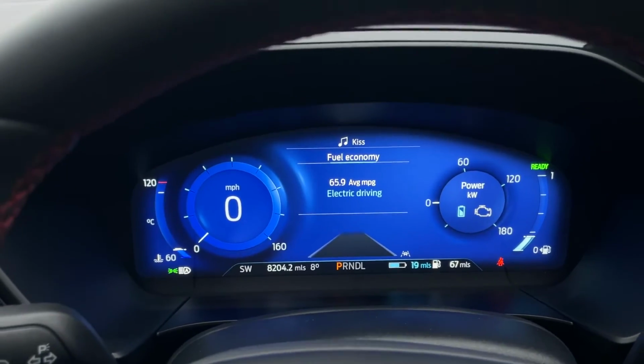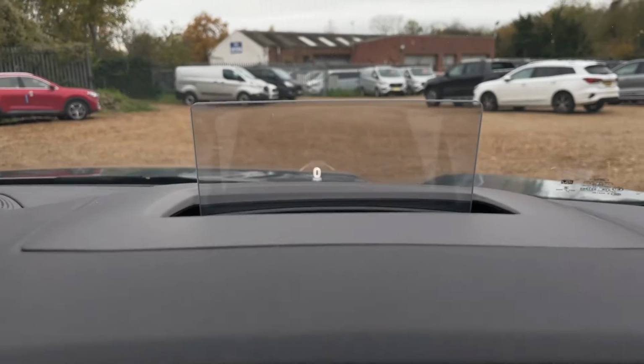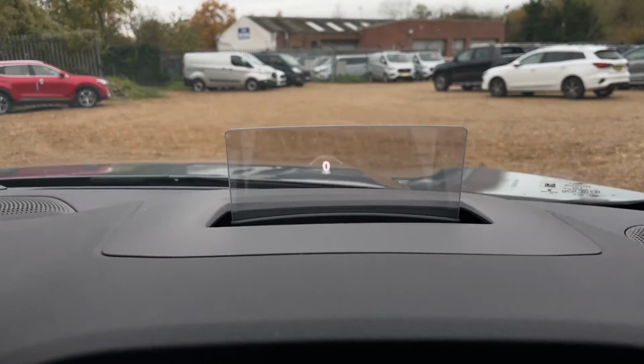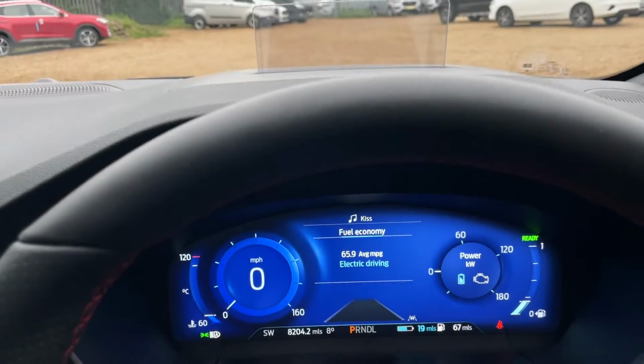I mentioned the technology pack earlier. That is head-up display and quad projector LED headlights. So there's your head-up display. It can be adjusted to suit any height of user, so we can adjust what you want on there as well. But it will come up with all your traffic sign recognition and things like that. So that's a bit about this screen and the head-up display there.